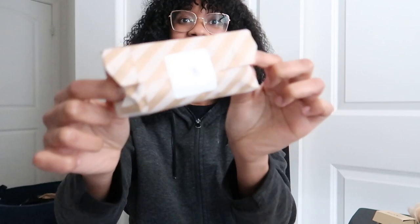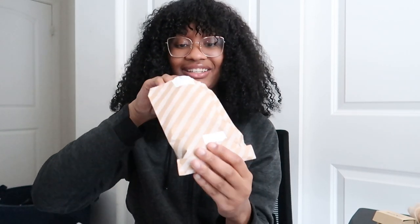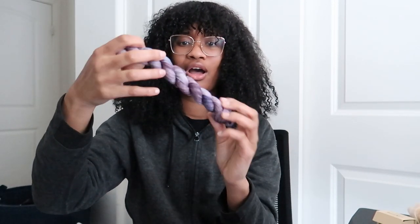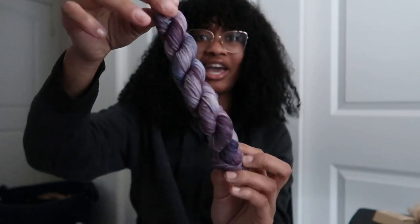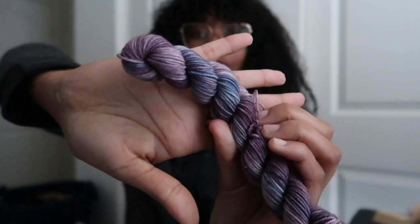And now it's time for the advent calendar yarn. I have it right here. Day 3. So let's see what this one looks like. Okay. Here we are. Whoa. This is so purple, and there's more blue. Look, more blue is in this one.